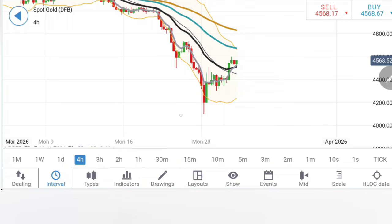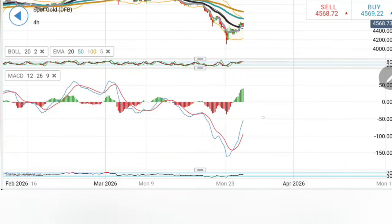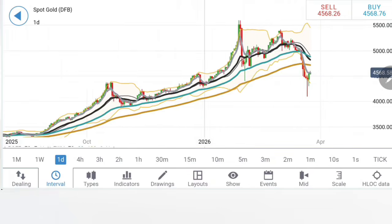Stochastic is getting overbought here, the MACD is crossing over at the bottom, trading with divergence, trading bullish here, looking upwards. It has still got much room on the upside. RSI is rising as well.